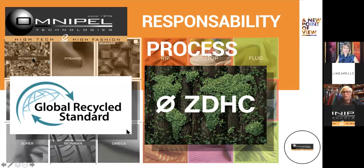So we, as Omnipel, have followed a path which is very hard to follow, but very rewarding: the path of certifications. From one side, our recycled articles, and we as a company, have received the Global Recycle Standard certificate, which is of course the main certificate at the moment for post-consumer recycled products and processing. But we wanted to take a step forward.